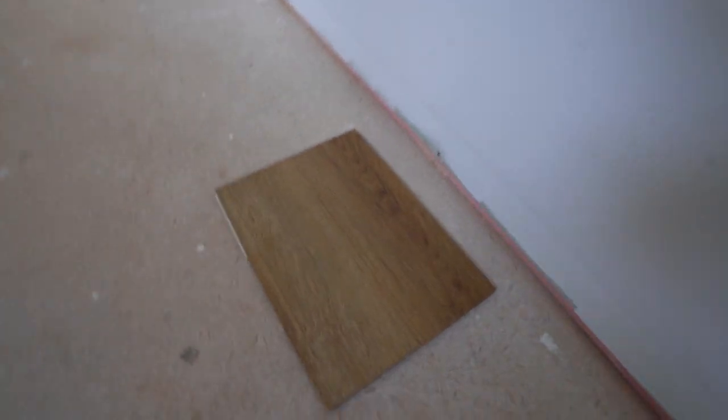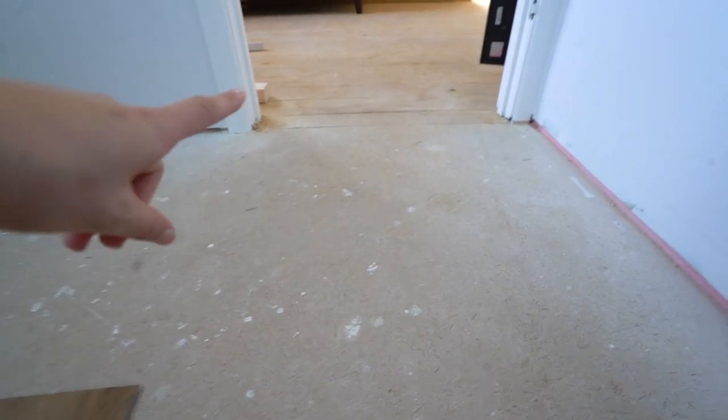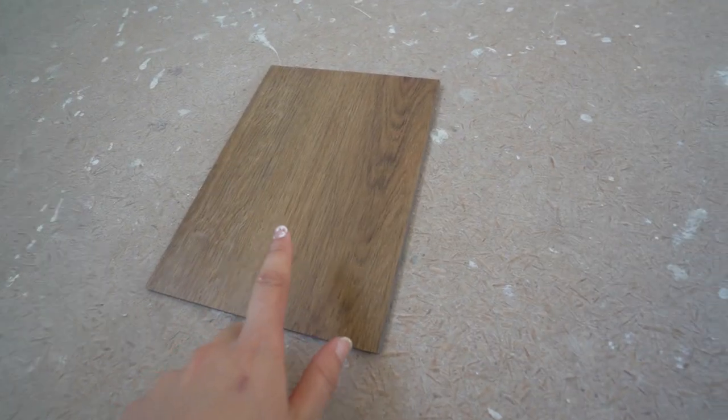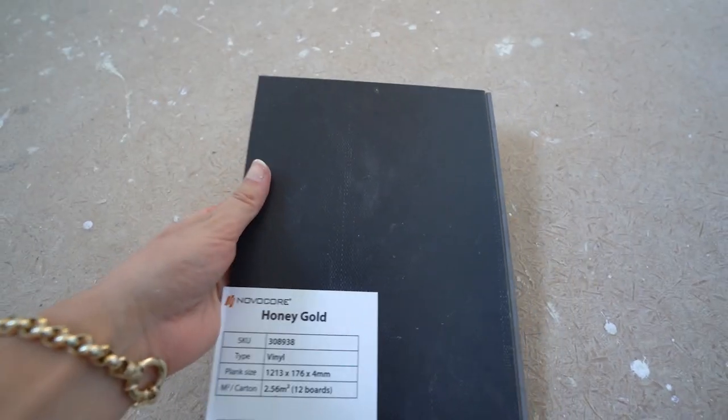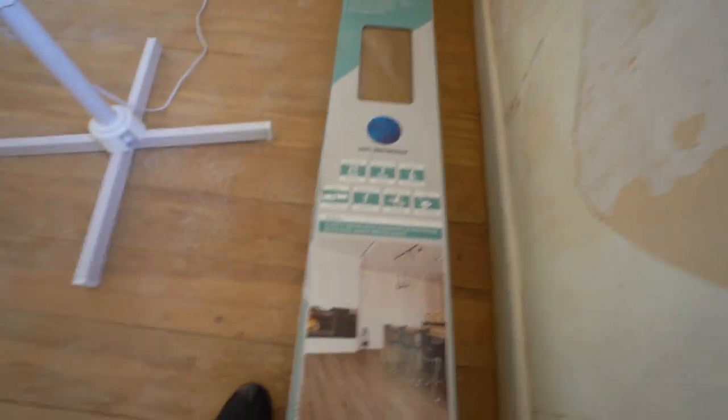Bought a $3 sample here from Mitre 10. We're not going to continue on with the wood, especially in a wet area. So the cheaper option is to go for a vinyl click tile. Basically they will just click in. They're all waterproof, scratch resistant, and they come in long planks of these.